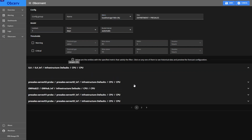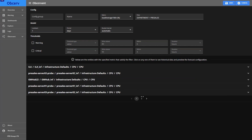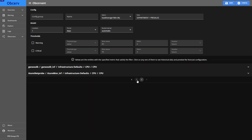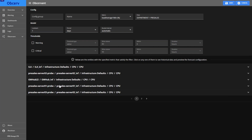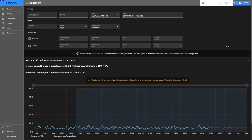Now, some of these servers, let me just adjust the screen size there. I think, yeah, you can see that all on one screen. Some of these servers will have fairly stable utilization. This one has close to 0 utilization. I can page through all the entities that exist. Let's take a look at this one. So in this case, we've got utilization around about 10%, and some of the periodicity of that variation has been picked up by the forecast down here.